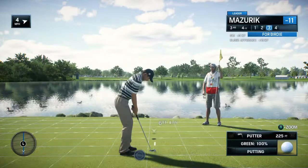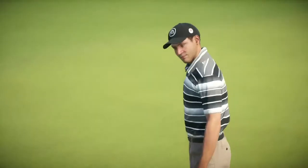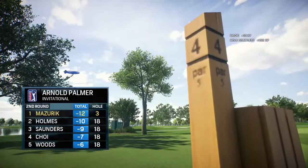Getting set now over the putt. And he has it for birdie.